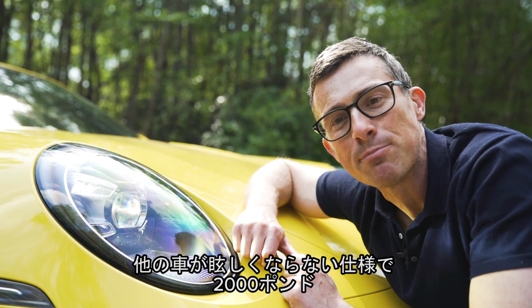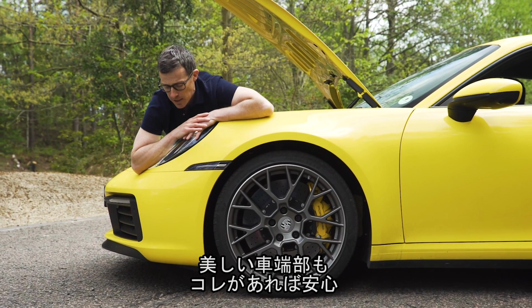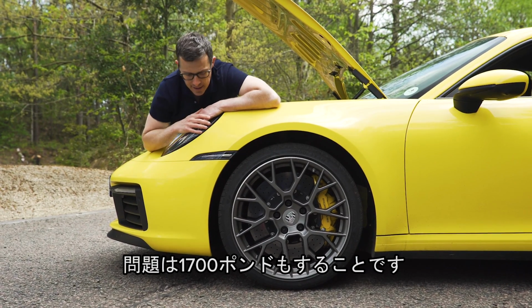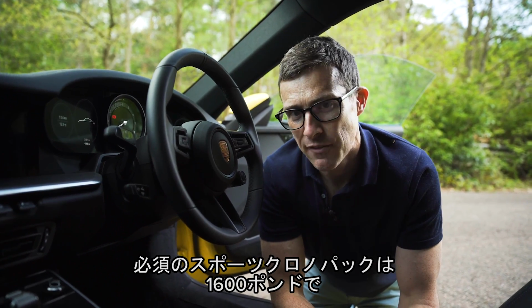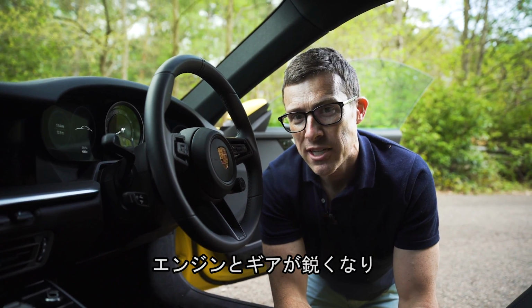That'll cost you £2,000. If you're worried about scraping the front end of your lovely new 911 over speed humps, don't worry, you can get a lift kit for it, which raises it up so you don't bottom out. The only trouble is it'll cost you £1,700. And finally, there's a sports chrono pack, which is a must-have at £1,600, because it gives you a bit more performance from the car's engine and gearbox.